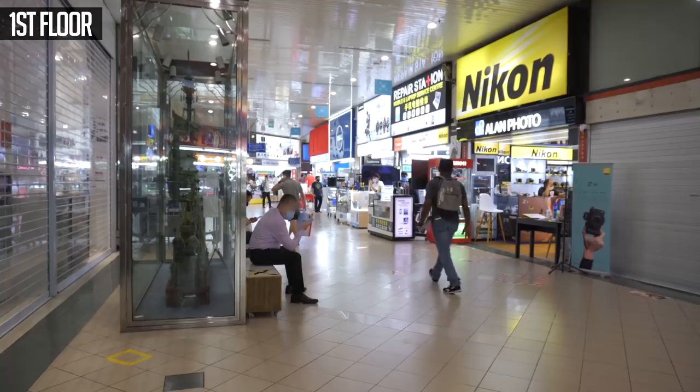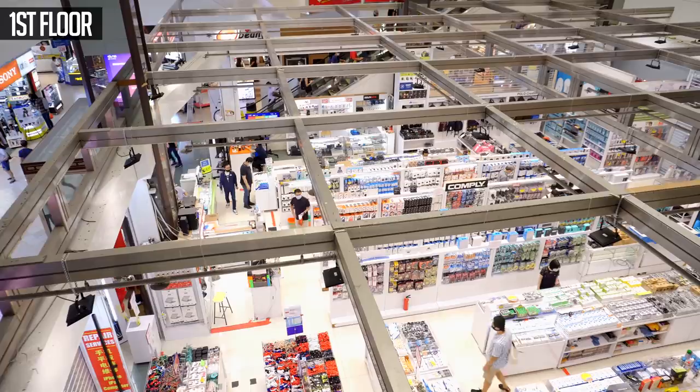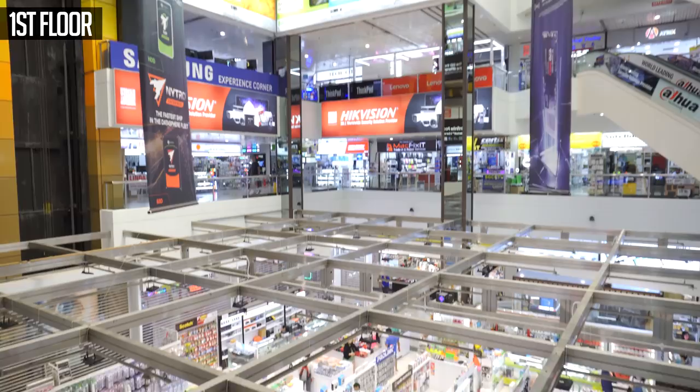The stores here range from phone and phone repair stores to camera stores in the inner section, to audio equipment in the outer section. Even though these stores on the first level may look bright and attractive, don't set your heart on a deal on the first floor. Check out the higher floors because the higher up you go, the higher your chances of securing an even better deal.